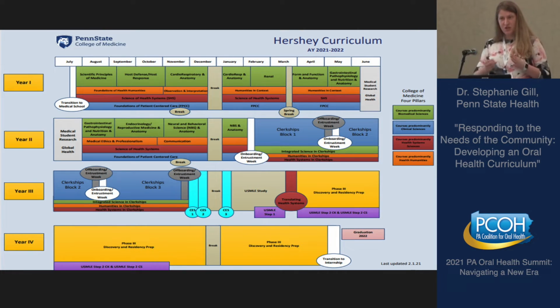They are very traditional in that they go from block to block, but then through that we have these various curricular threads that are woven longitudinally as well as vertically through the curriculum. And some of these are humanities, patient communication, health systems, evidence-based medicine, and clinical practice skills that students can then see and learn to link how these various organ systems are connected to these topic areas.